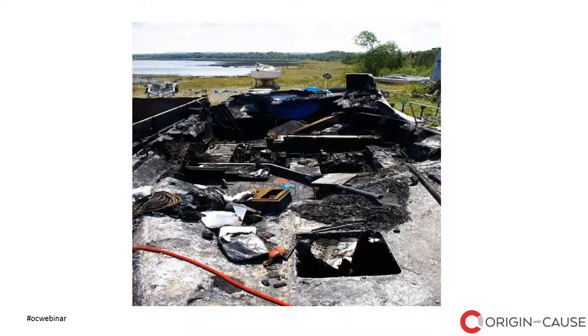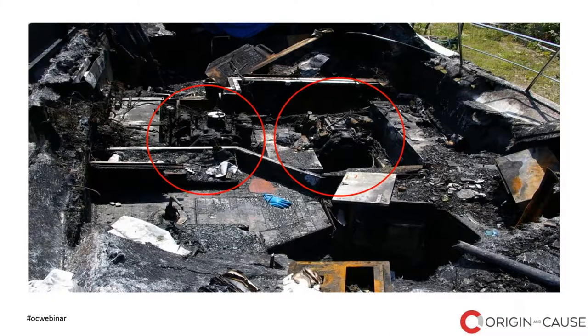So now we're at the forward cabin area looking towards the stern, and you can see the exterior of the cabin has been burned as well as the interior, but you can see the rear cabin area, which had an aft cabin, is totally consumed. Now, after conducting the exterior examination, it was clear we needed to take a look at the engines. The two engines are circled in red.